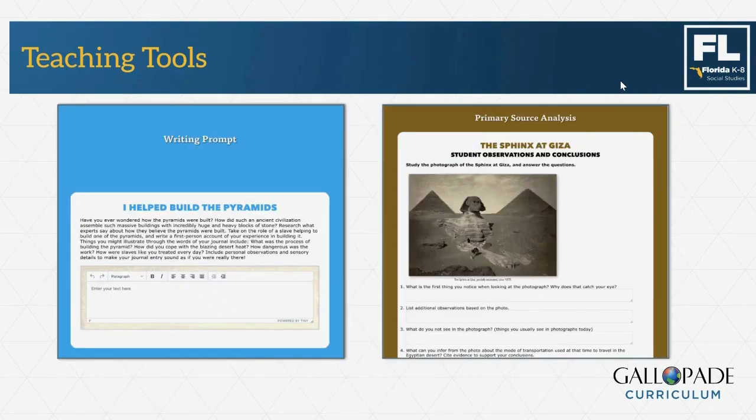This is the digital version of them. Many of them are interactive. The writing prompt, we saw the print version, looks like a normal page. This is some screenshots of the digital versions. It kind of has those pre-filled fields where they can go in, type in, and put in their answers. There's an example of a writing prompt. We have an example of a primary source analysis here. And these could be completed digitally, turned into you digitally, graded by you digitally.